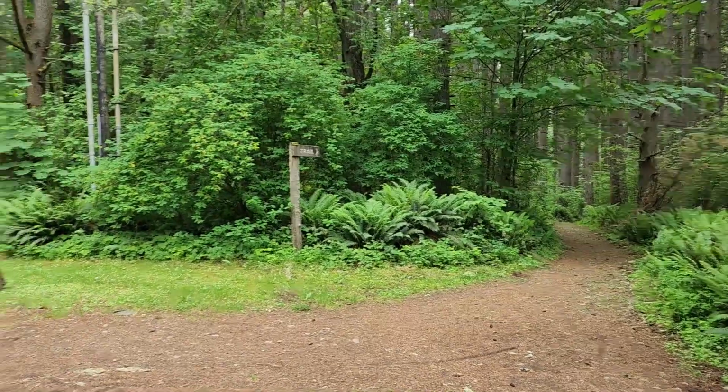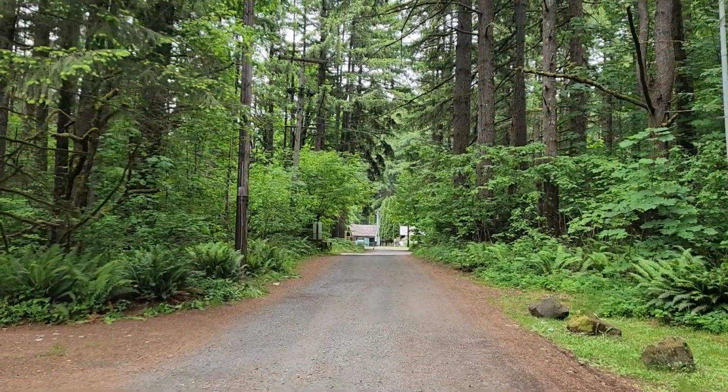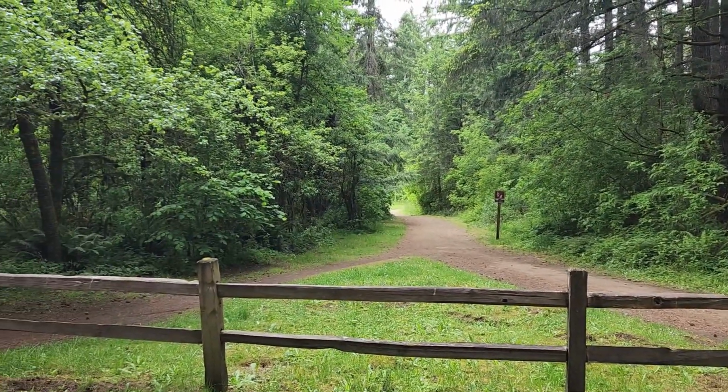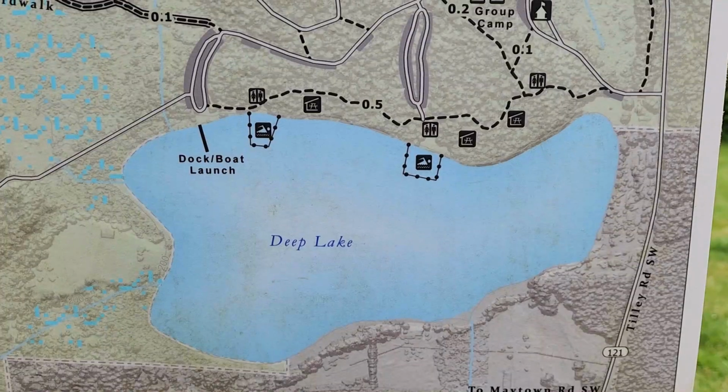As you can see, trail. Right out there is the main road, Tilley Road. And these trails continue this way, and there's just a network of trails. All these trails do connect, so we'll try to share more about that.